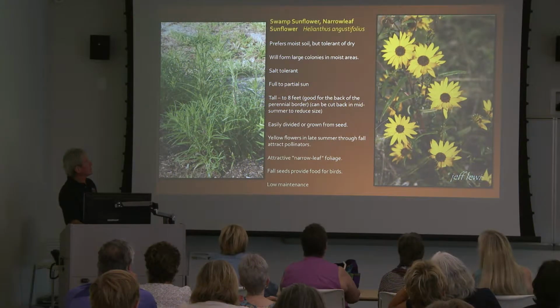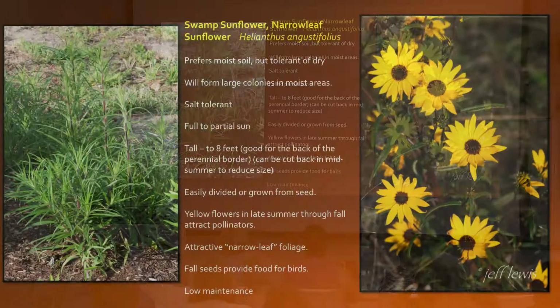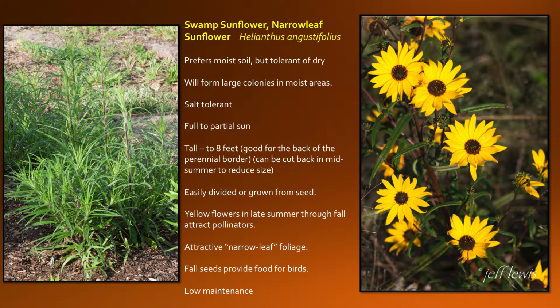Swamp sunflower, or narrow leaf sunflower, you can see how it's got these real pretty narrow foliage. And then in late summer and fall, by then they're usually 8 feet tall and they get these pretty yellow sunflowers on them and they bloom for a fairly long time. You can keep them shorter by cutting them back. Maybe midsummer you can cut them down.